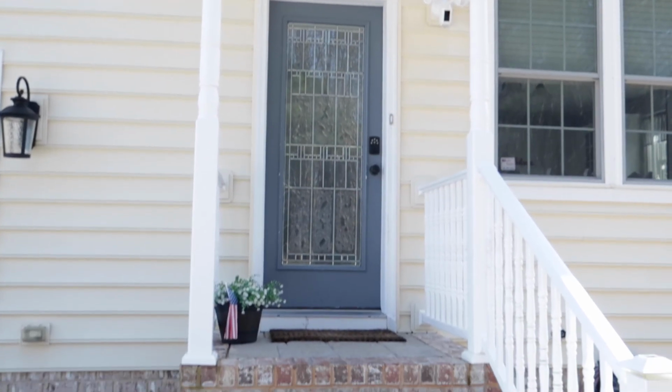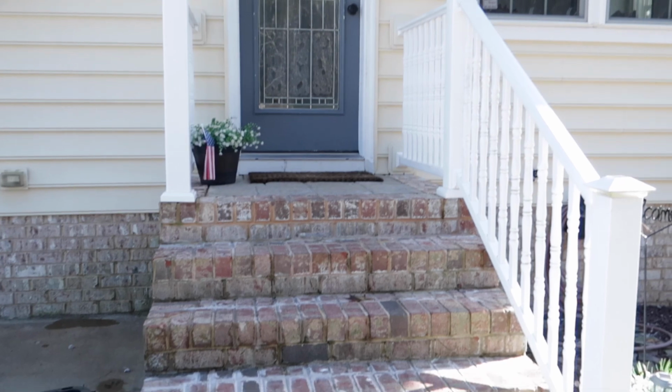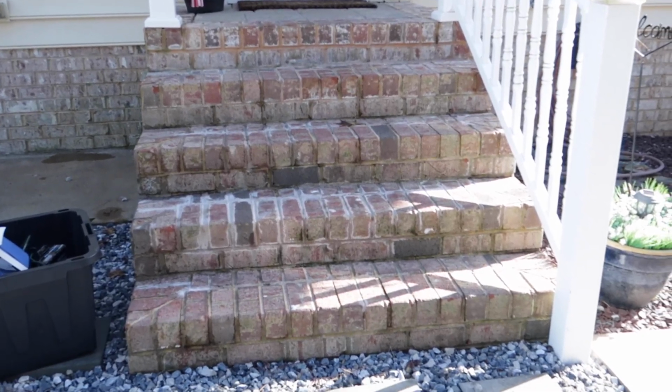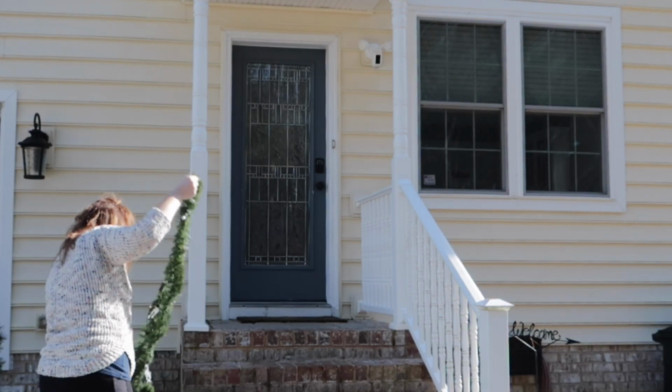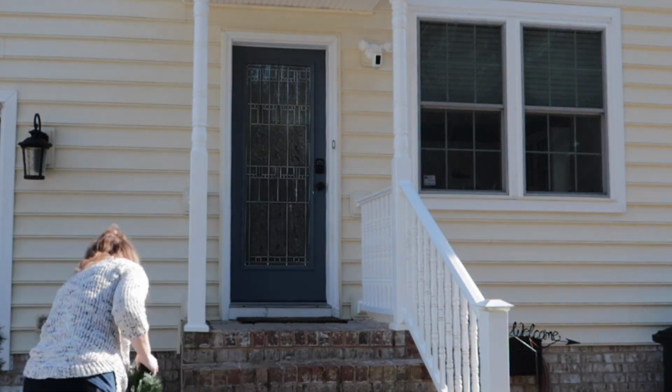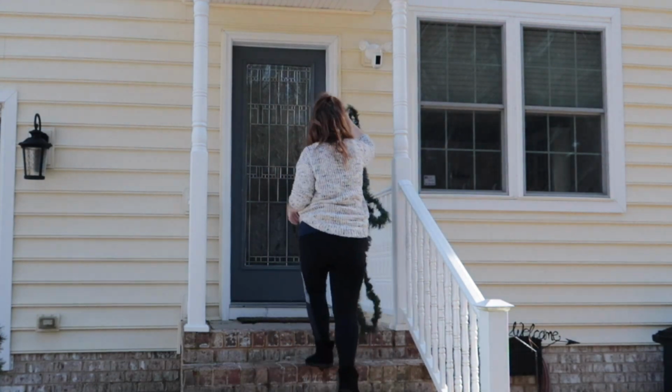But now I'm going to jazz up my side kitchen door. I'm really excited about this. My husband is also going to be hanging some icicle lights on the peak here as well. But I'm just going to start by putting this lighted garland around the door.